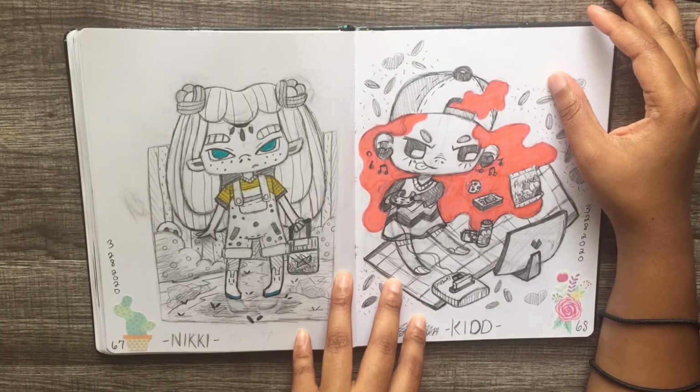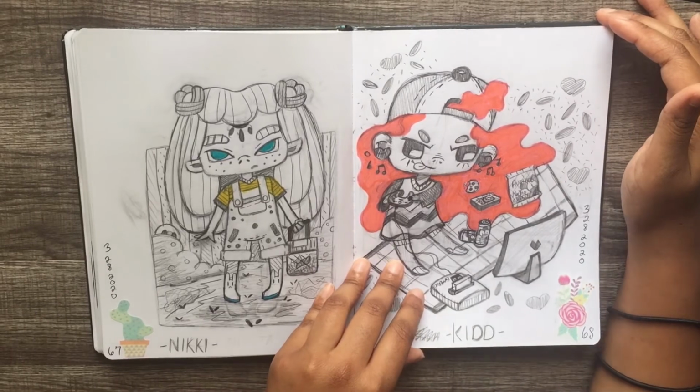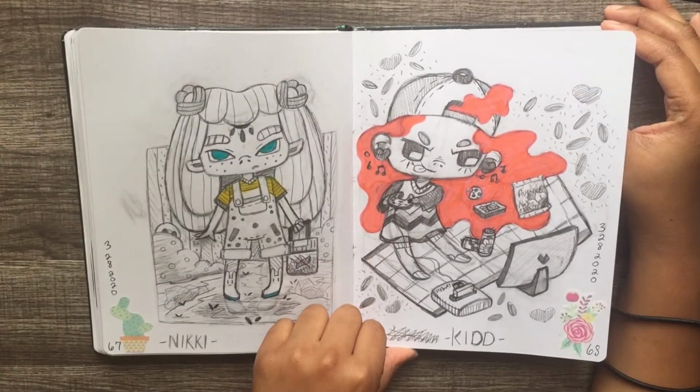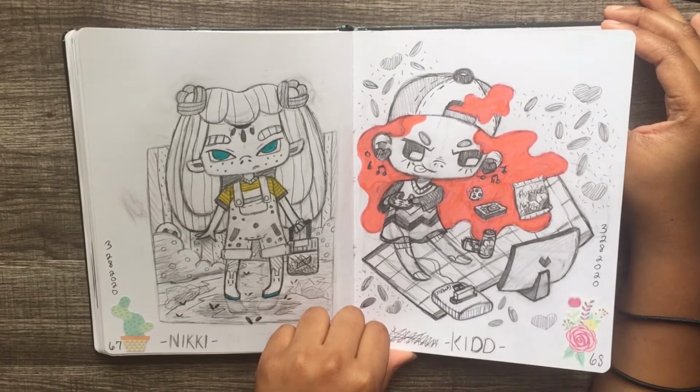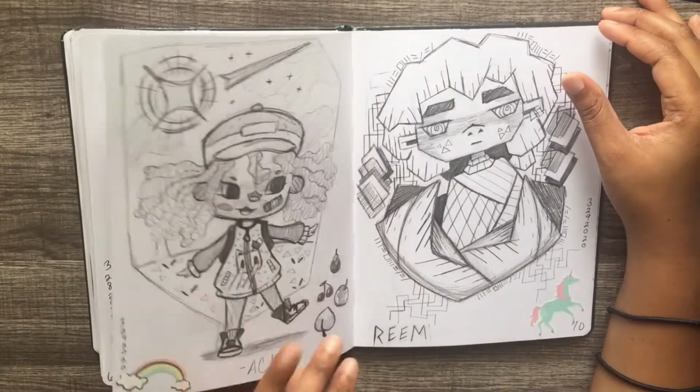Here is a sketch I did of one of my characters called Kid. She loves video games and snacks. So here she is. Big head and all. That's not really her style. I don't really do a lot of chibi, but that was me trying something different.